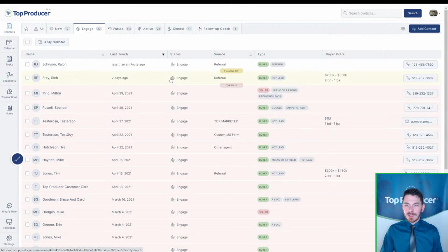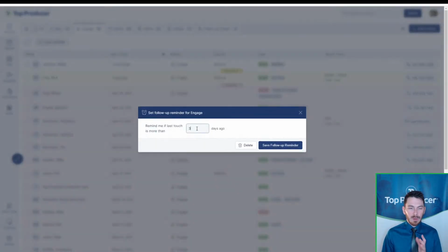And you guys might notice that this contact's highlighted in yellow. These are all highlighted in red. And the reason for that is because I have something called a follow-up reminder set for this tab. So you see in the top left corner, it says 3-day reminder. Well, this is an easy little follow-up reminder you can add. So I do highly recommend taking advantage of this feature because you can set it any way you want for any of your tabs, even custom tabs, which I'll talk about soon.